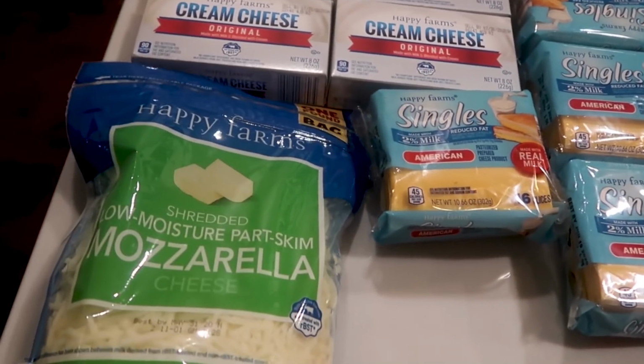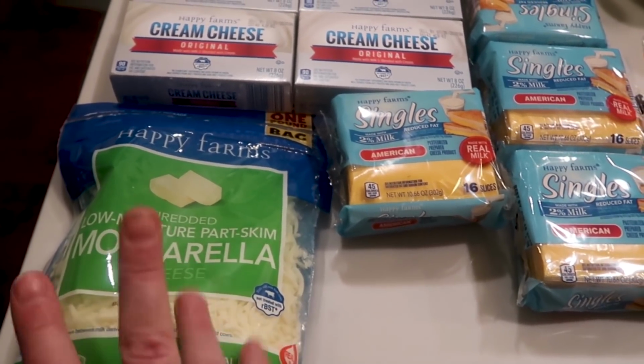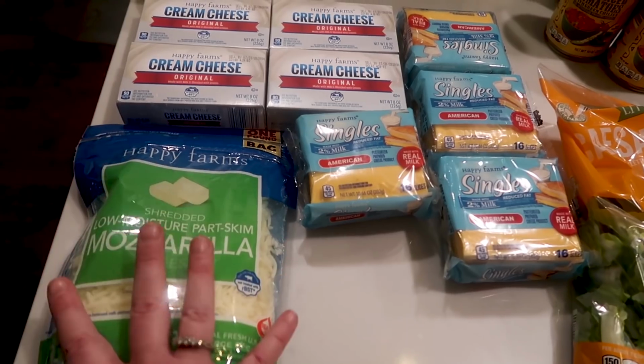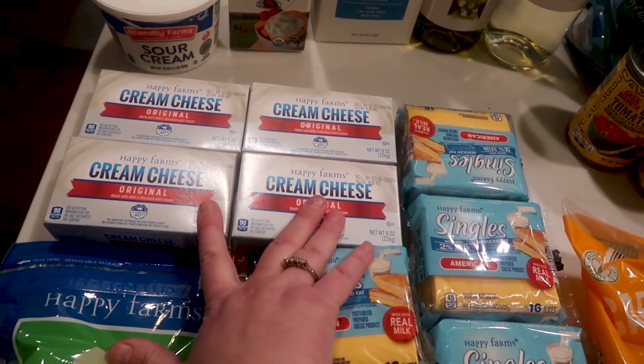Anyways, mozzarella, I needed some for a fathead pizza dough that I'm making. I'm using mozzarella cheese and my spinach and artichoke dip to make something special for the Super Bowl, so that's what that's for. Cream cheese is insanely less expensive at Aldi.